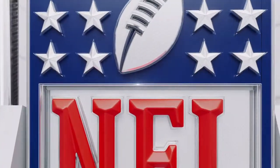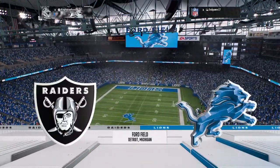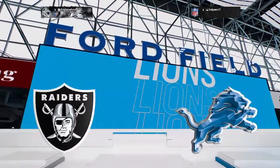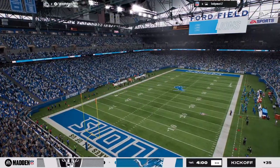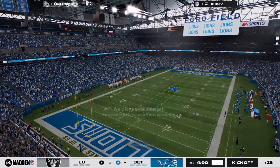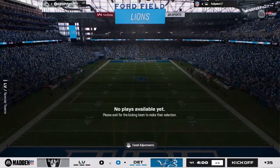EA Sports coverage of the National Football League brings us to downtown Detroit and Ford Field, the home of the Lions. Coming up, two teams ready to square off. It's the Las Vegas Raiders and the Detroit Lions.